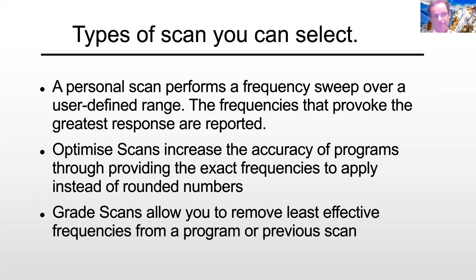Okay, so the personal or general scan, as it says here, performs a frequency sweep over a user-defined range. So there's a range of frequencies which is preset in the software, but then you can change that if there's a particular group of things you want to look at, taking into account what you've read, what you found out, and so on. And the frequencies that provoke the greatest response, bam, the greatest response, they're the ones that will be reported and will appear in the window afterwards, okay?